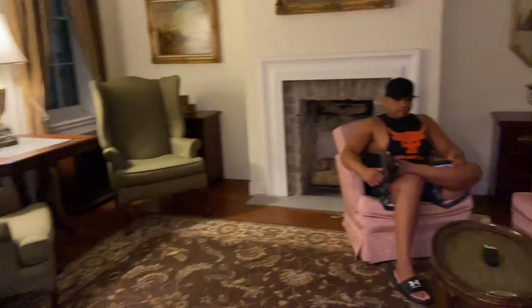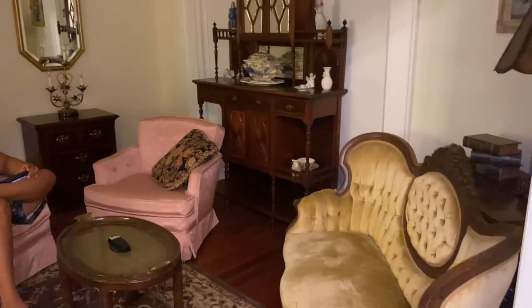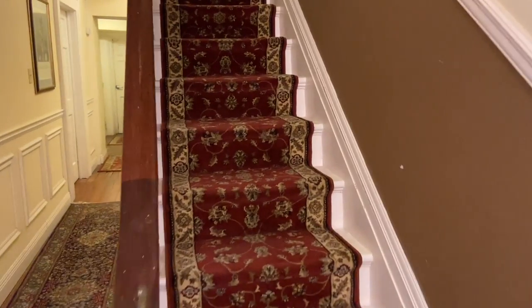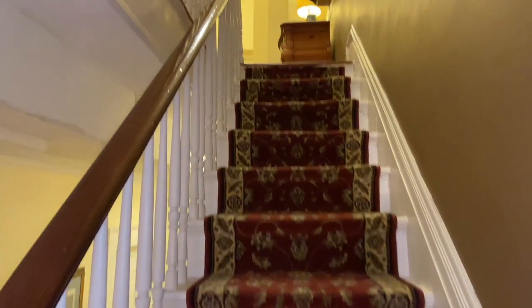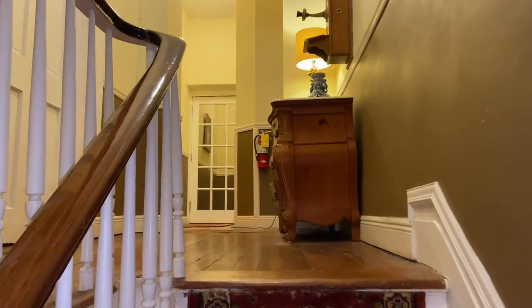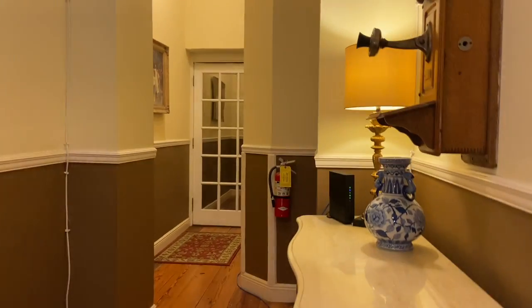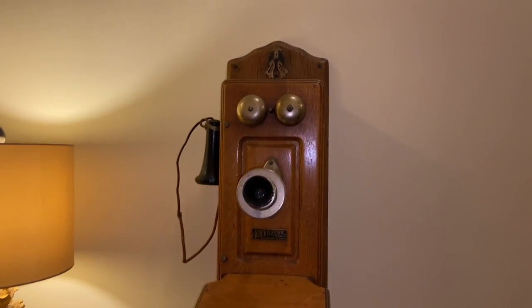I've got Jose with me here, and this is the foyer slash living room, which has really vintage old furniture in here. So I'm going to walk upstairs and then we're going to do an EVP session. So these are the stairs. This really cool old phone. What y'all know about that?